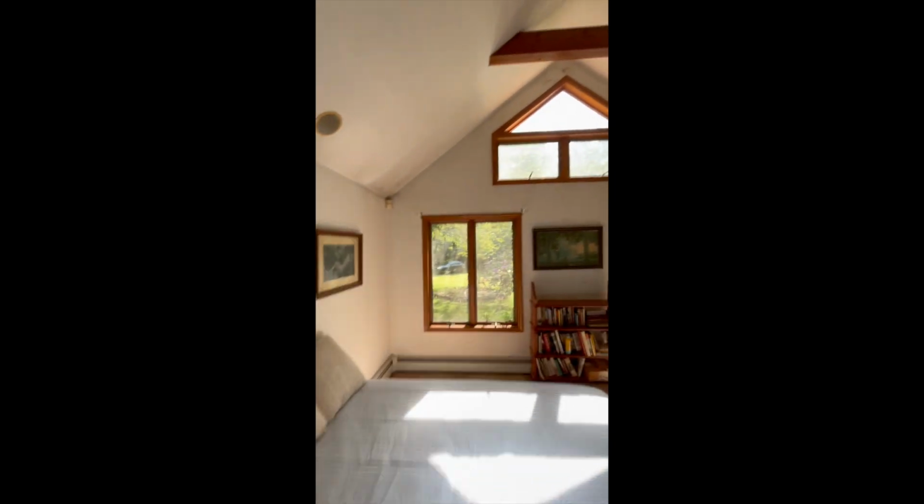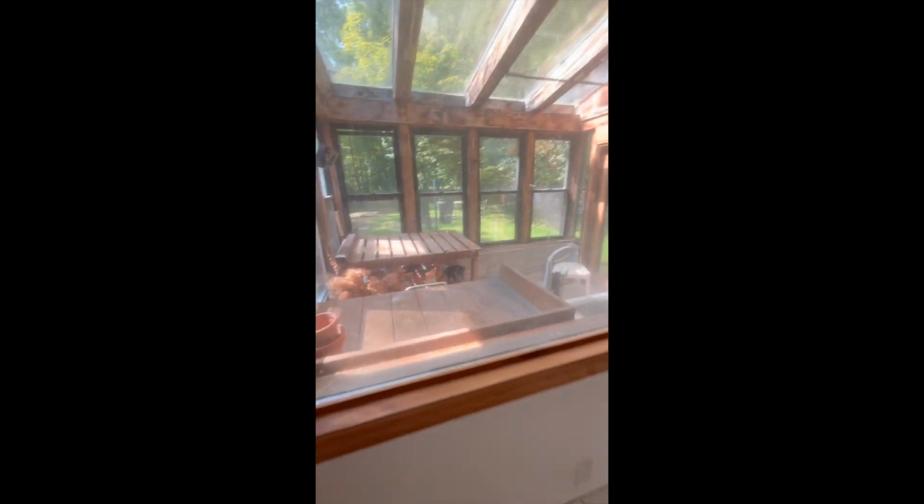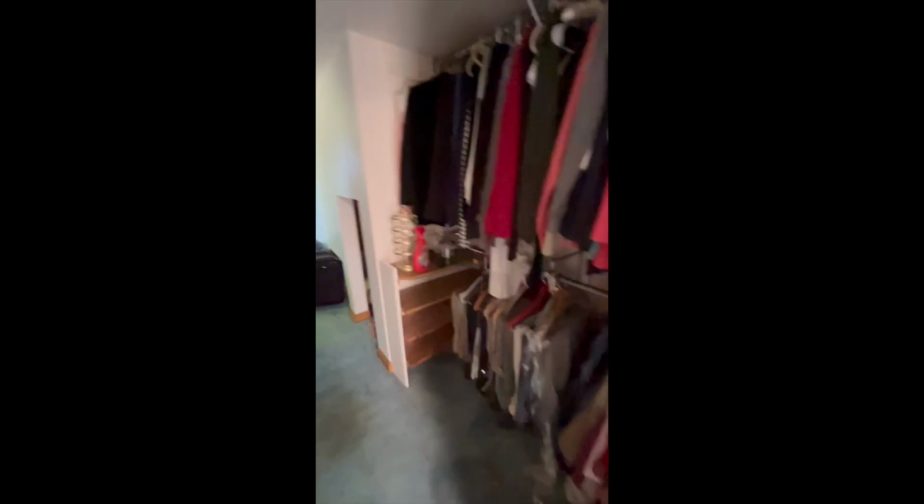And then here's more of your furnace, hot water tank. This is great. This little space up here. But like, there's water coming through here as well. Amazing windows. Great little sun porch. And then big walk-in closet.